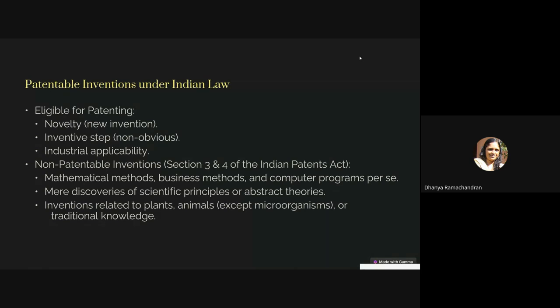Okay, so novelty, just as the word suggests, should be new. The invention should not be disclosed in any documents. It should not have been used publicly, or disclosed in any document. It could be patent literature, non-patent literature, any kind of document. So that is what novelty means. And novelty is an absolute requirement. Without novelty, you cannot expect a grant for a patent.